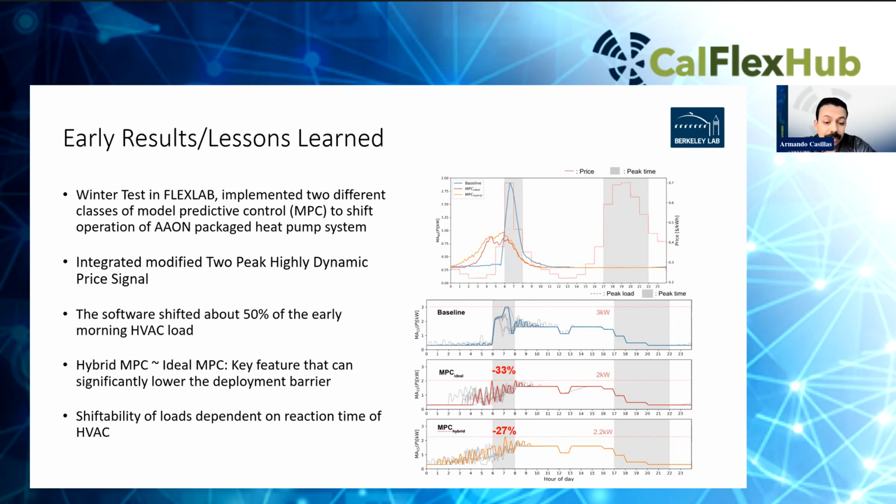Overall, though, we were able to shift a comparable amount of load with our two MPCs, about 50% of the early morning HVAC load, to avoid the early morning peak price. This was exciting given that, unlike the ideal MPC we tested, our hybrid MPC does not require direct measurement of internal load, meaning it takes significantly less time to develop and deploy.